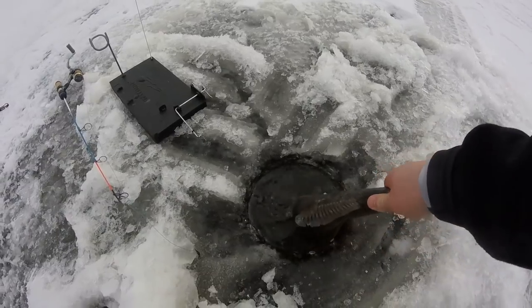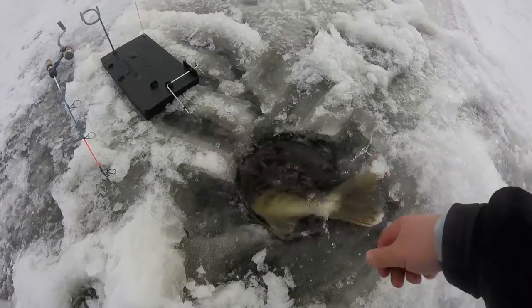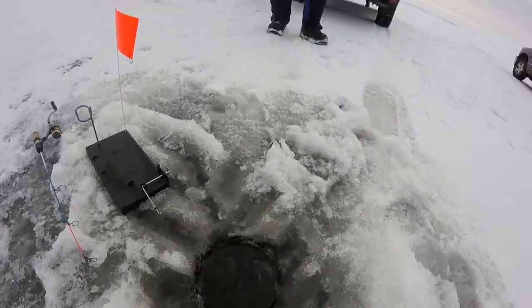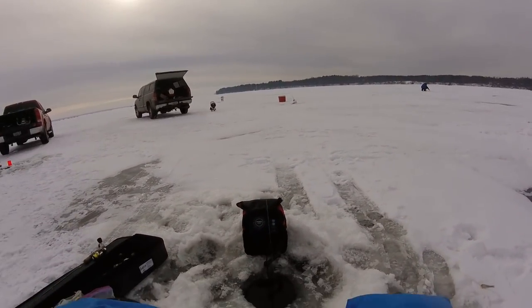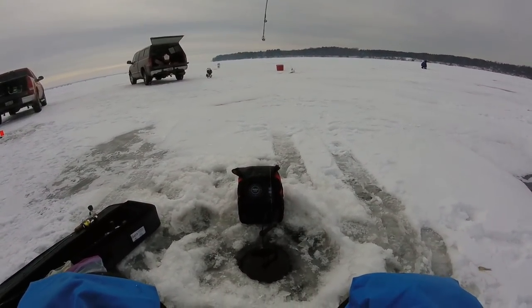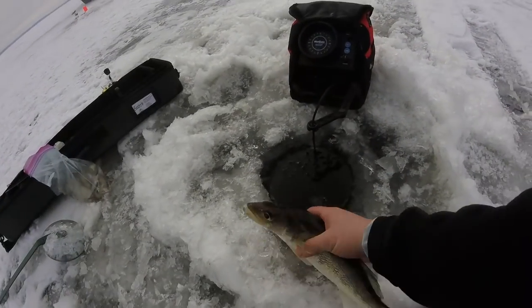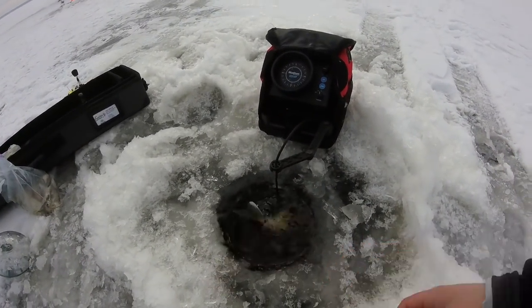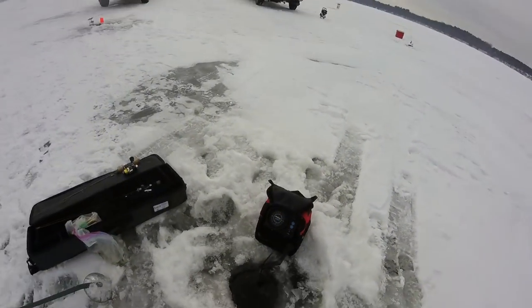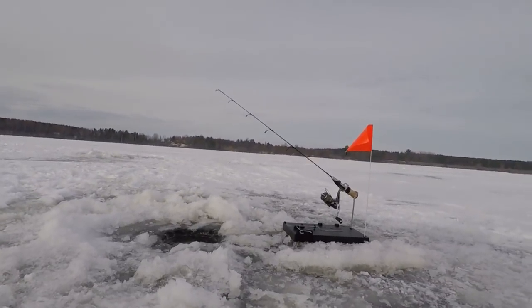Come on, buddy. There he goes. Oh, awesome. There we go. Hooked up again. What do we got? Smaller walleye. Not quite a keeper. Spoon. Alright, I just set this one up and this one off.